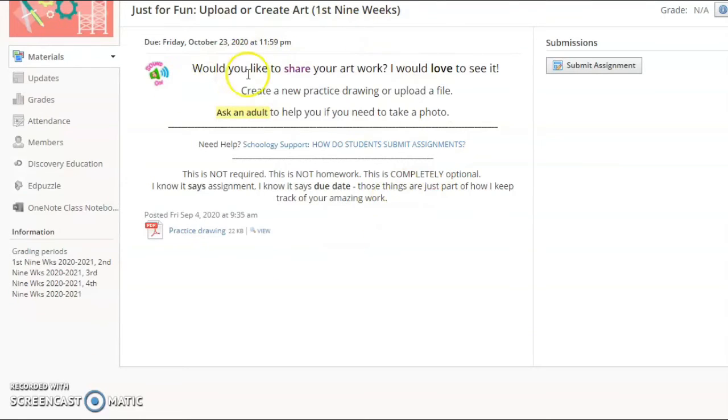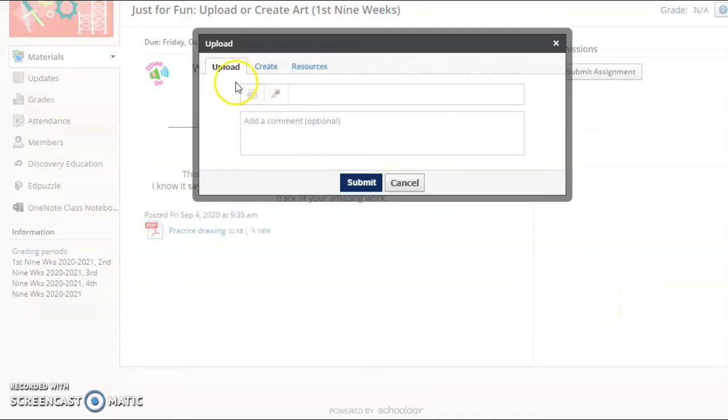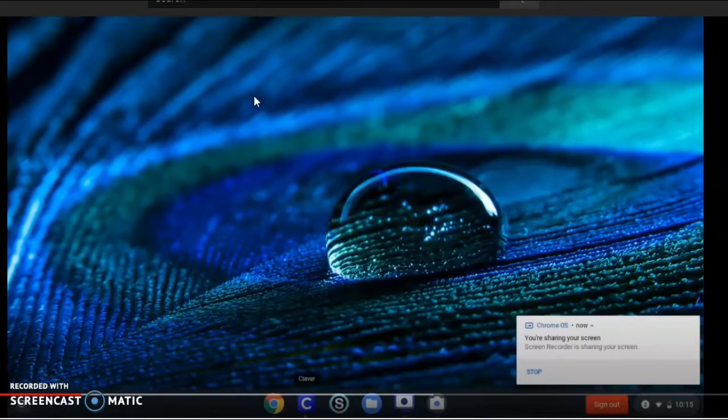Here, you can upload an assignment by clicking on this link. Once you upload, you can find your file by clicking this button, and then you'll be prompted to go to your downloads to see what file you just created and saved to your computer. Now, I've had a lot of people ask how to find and share files for our art lessons.